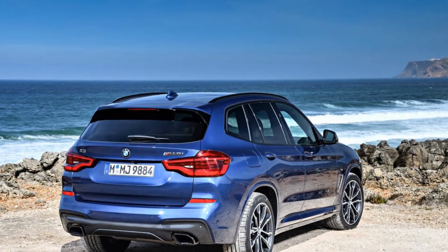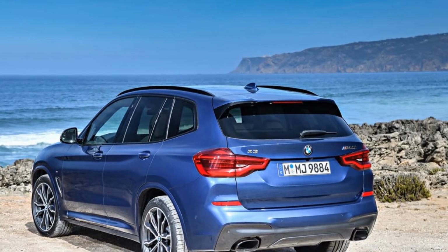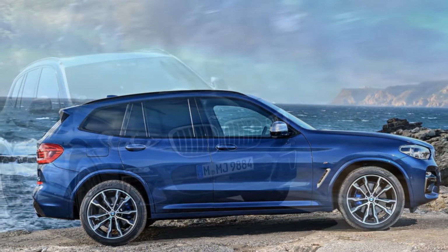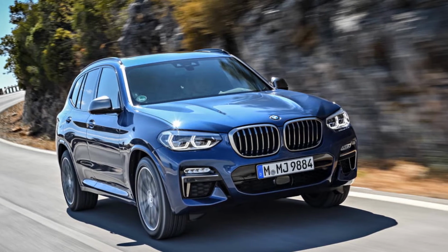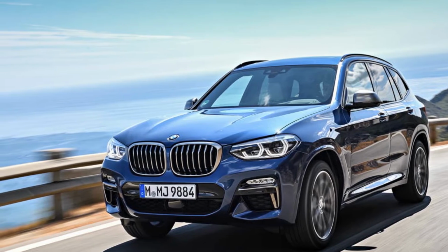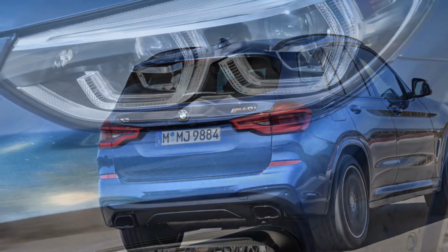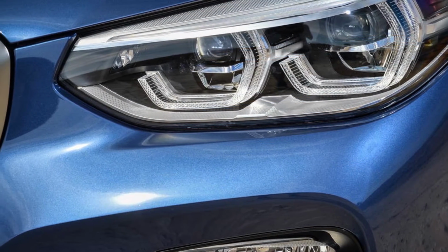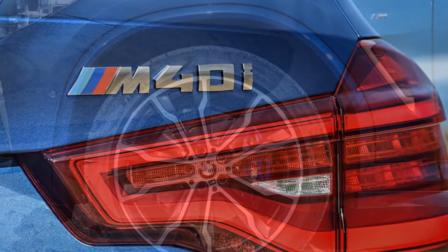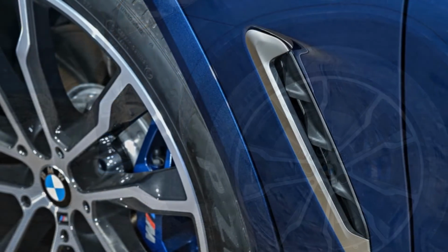Premium package, including heated steering wheel, front and rear heated seats, navigation system, head-up display, remote services, $2,950. Executive package, parking assistant plus, gesture control, digital instrument cluster, active park distance control, rear view camera, surround view, $2,550. 20-inch M-style wheels, $950. Driving assistance package, $900. Adaptive M suspension, $700. Metallic paint, $550. Wireless smartphone charging, $500. Front and rear heated seats, $350. Apple CarPlay, $300.